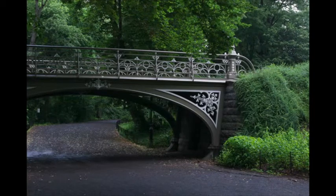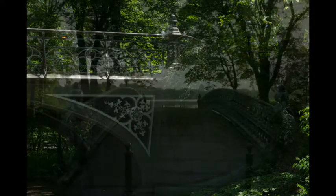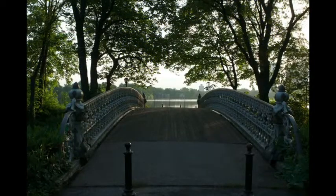Sitting along the edge of the Great Reservoir, there are two cast-iron bridges, both designed by Vaux and built by the Cornell Ironworks Company. The Southwest Reservoir Bridge was built in 1864, and the Southeast Reservoir Bridge was built in 1865.